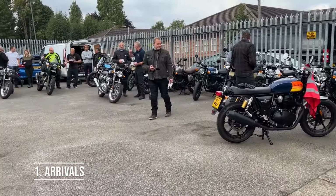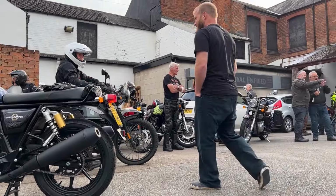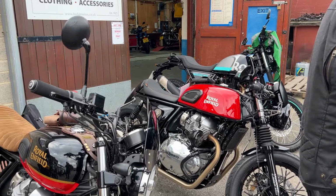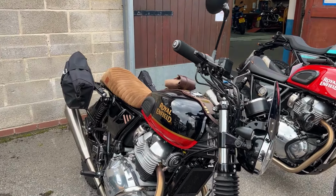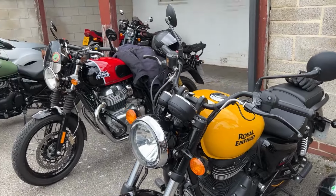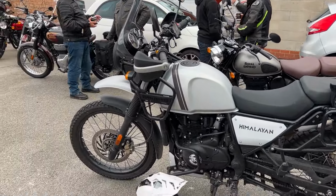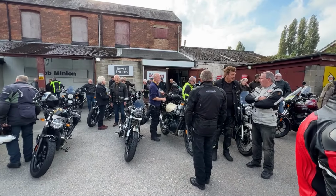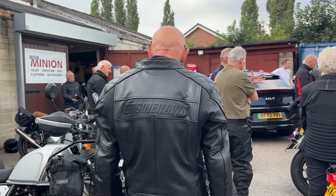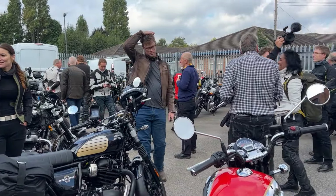So the day started off arriving at Bob Minion's early in the morning for a coffee, a chat, to meet some of the organisers and some friendly faces from Royal Enfield, and of course, to have a look at the other bikes we'd be riding with later on that day. As you can see here, we had an amazing turnout and it was really great to meet so many people and get to chat to everyone about why they're so passionate about Royal Enfield bikes.